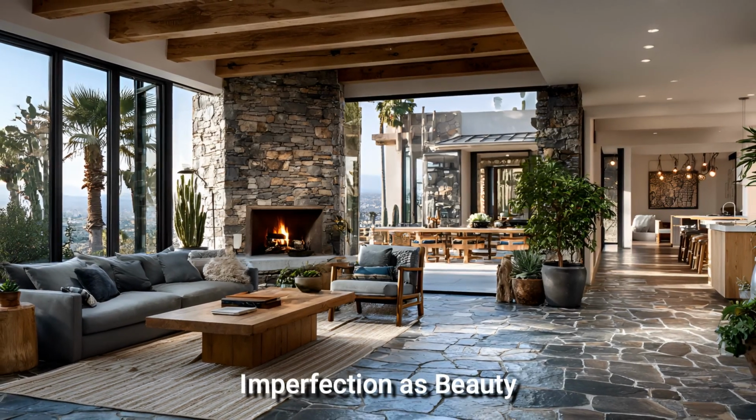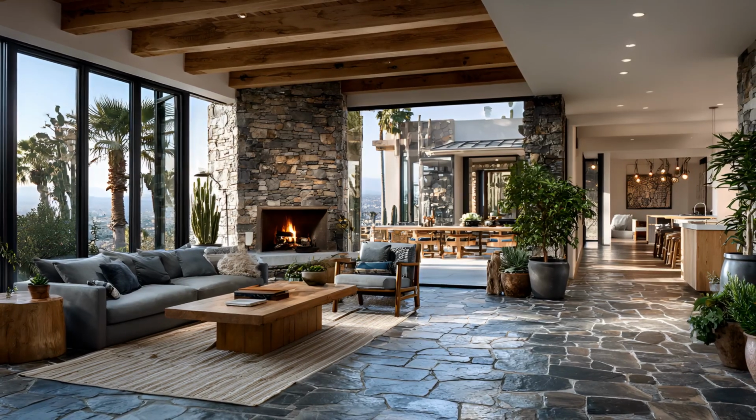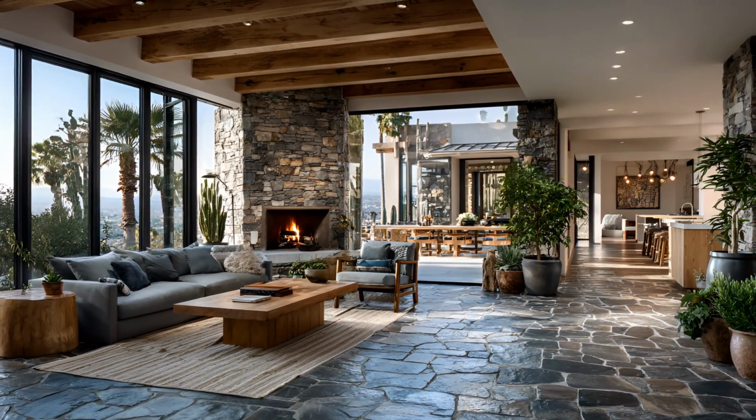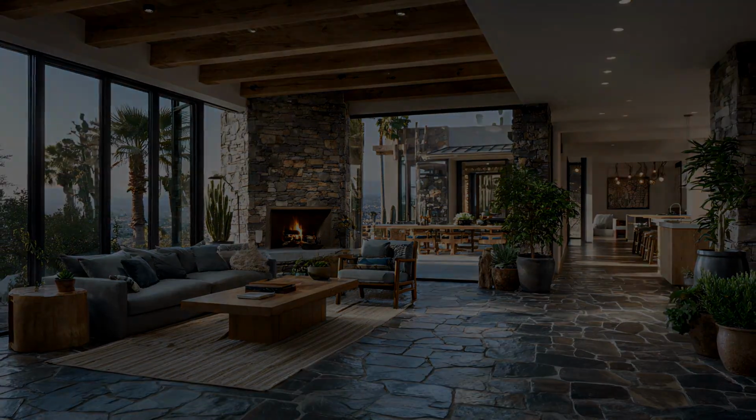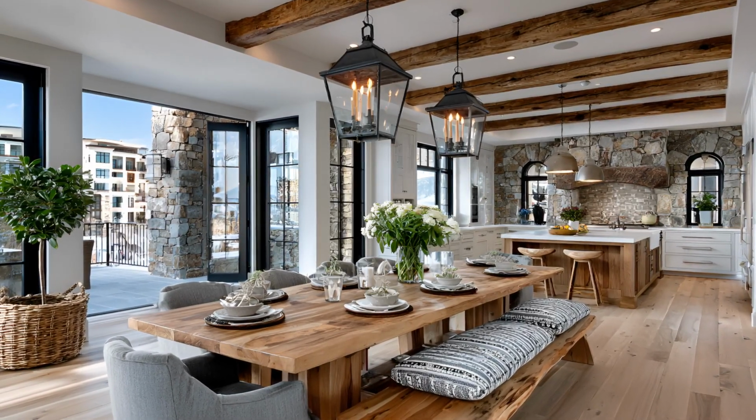Worn floors, handmade tiles, and live edge bring a sense of imperfection that feels profoundly human. In a world of polished surfaces, the modern farmhouse embraces flaws as features, proof of life, love, and legacy.